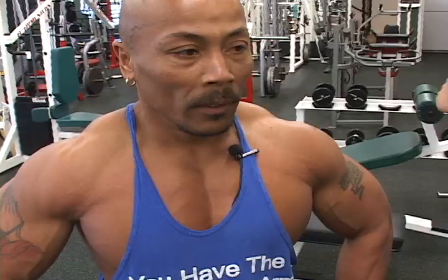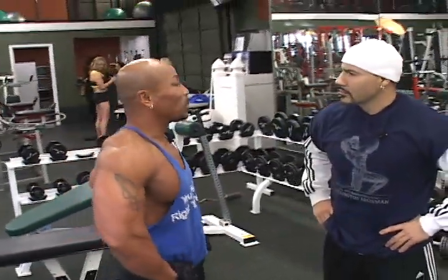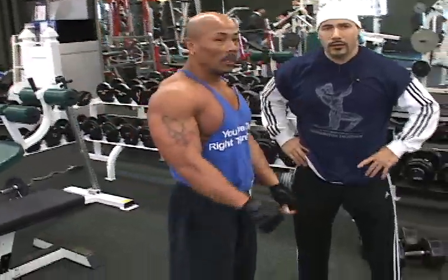All right, well, what do we got next? I'm going to hit the shoulders, starting out with a standing barbell press. Are you doing it to the front or to the rear? To the front. To the front? To the front, yes. All right, let's do it.